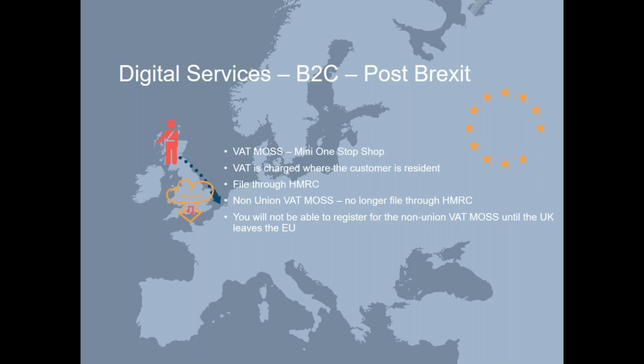Post a no-deal Brexit, these supplies will come under the non-union VAT MOSS rules, and UK businesses will no longer be able to file via HMRC. A UK company will have to register in an EU country of their choice and file via that country, but you can only arrange this after the UK leaves the EU. Or as an alternative, you can VAT register in each EU country where you make a sale, which isn't usually viable considering the cost of compliance.